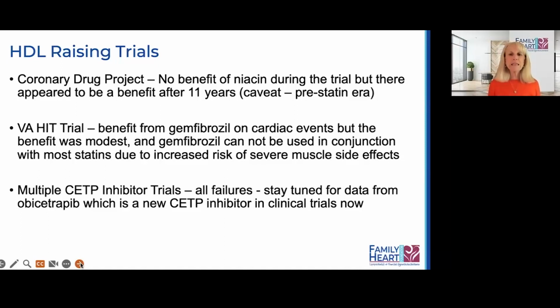And after 11 years, it appeared that the people who received niacin during the trial, even if they didn't continue with it, actually had a benefit in terms of a heart attack reduction. But the caveat here is that the Coronary Drug Project used niacin in the pre-statin era. So we'll talk a little bit later about adding niacin to statins. And it's really a mixed bag. It doesn't look like adding niacin to a person.